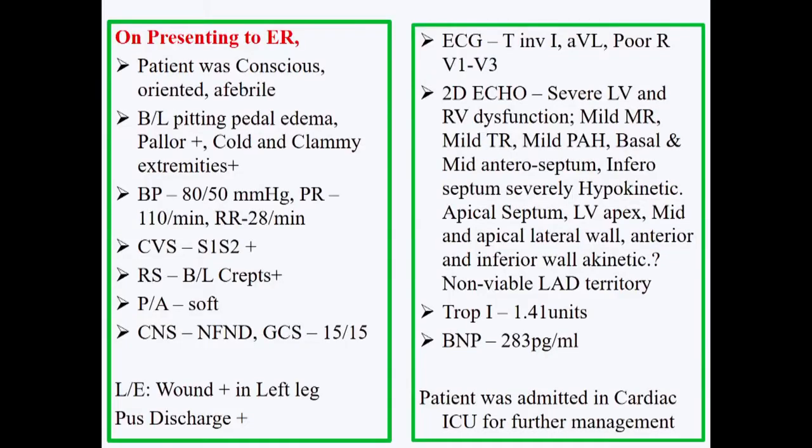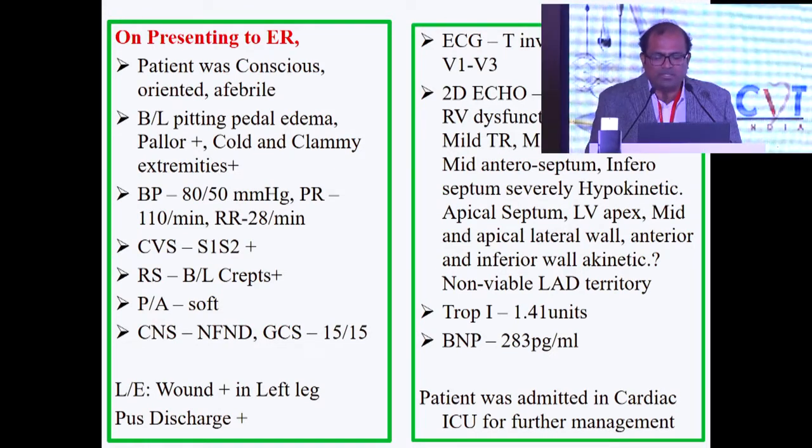These are all clinical parameters. She was just entering into the phase of cardiogenic shock. Her LV showed a severe LV dysfunction. Also had RV dysfunction. Troponins were elevated. She was admitted in cardiac care. This is almost a month after CABG.